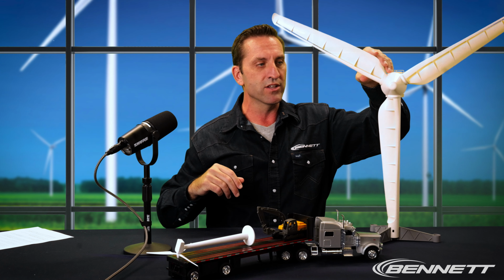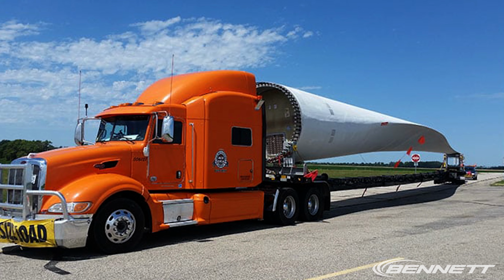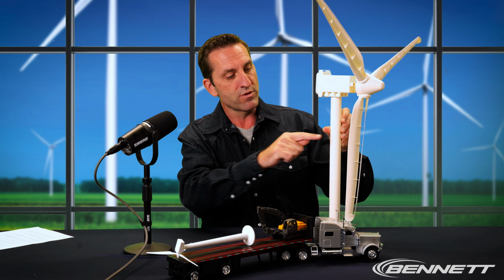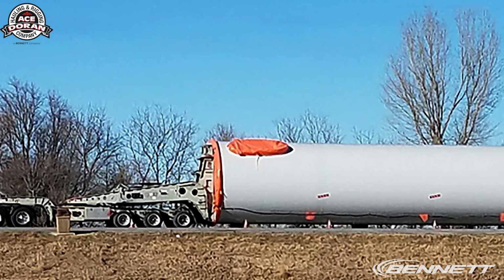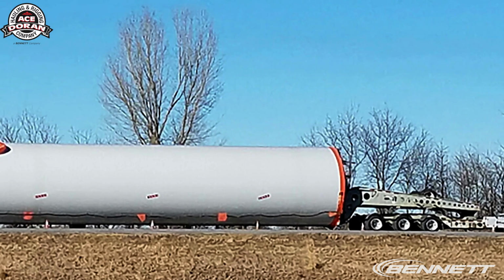Did you know that each blade can be more than 250 feet long? They need to be transported on special trailers that are made specifically for wind energy blades. Wind blade towers are actually split into 3 enormous sections, and they travel on special trailers called Schnabel trailers. And they make massive loads, and the tower section becomes the trailer itself.